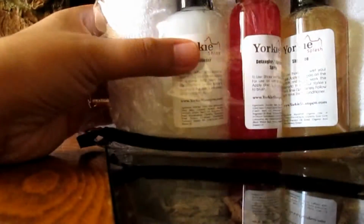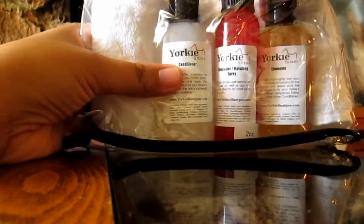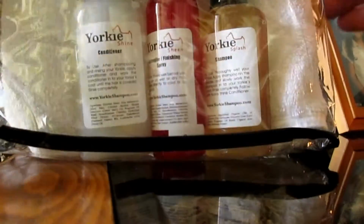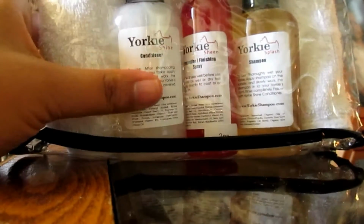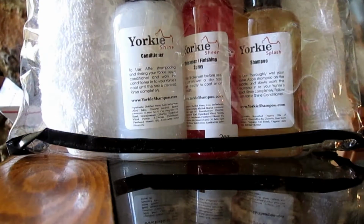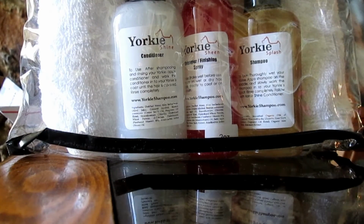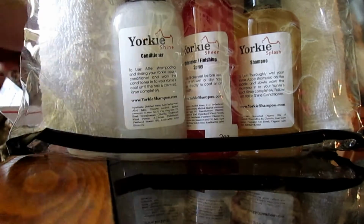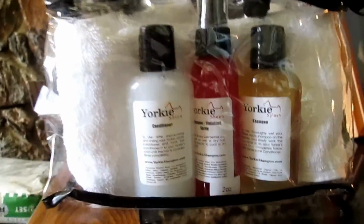But these products smell amazing. They're good on their coat. They don't dry them out or anything, but it works. So again, this is Yorkie Splash and Shine and shampoo and all that. These are the best products ever. This little set was $11.99, and with taxes it was $18.04. I ordered this on Monday and today it's Wednesday, so I got this pretty quick. So I'm super excited to use these products. Love them. So yeah, I wanted to share that quickly with you.